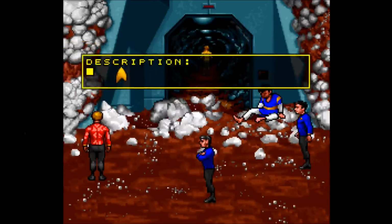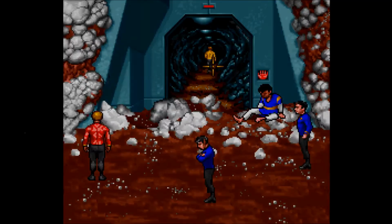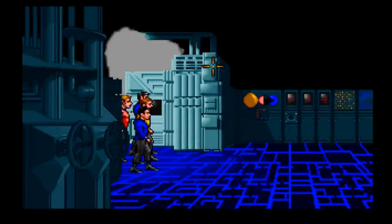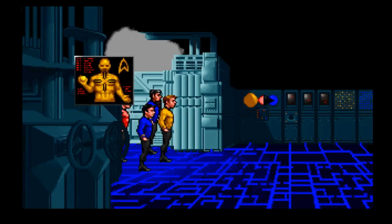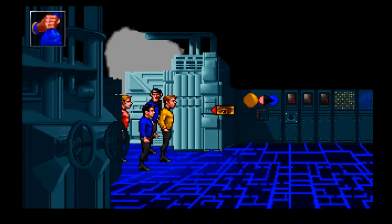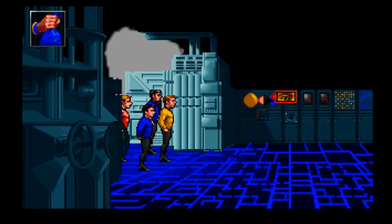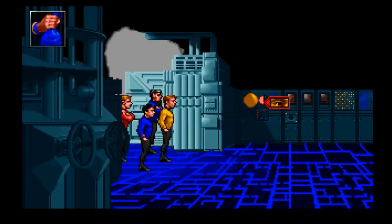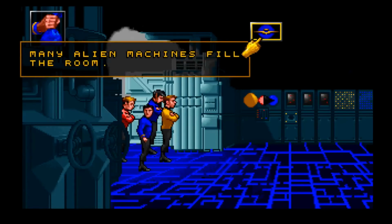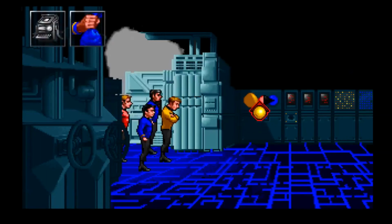Save new game. Deeper. Okay. This place looks fancy. And that music sounded familiar. Many alien machines fill the room. Indeed. It appears to be an abstract piece of alien art. Or part of machinery. Okay, let's see if the tricorder will give us any hints.